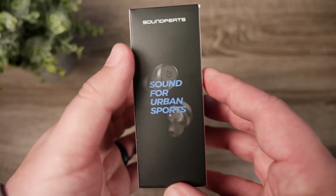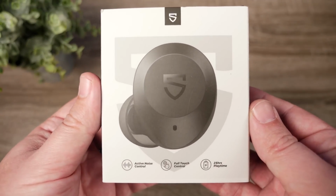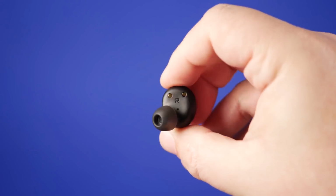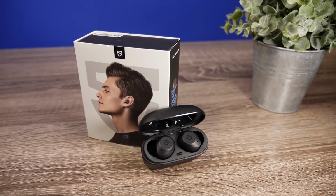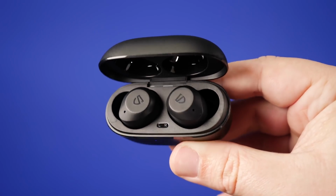In fact, the battery life on this pair is very impressive. You can get 10 hours on the earbuds themselves with around 30 hours using the case. Now this is with the ANC turned off, but if you do leave the ANC on, you can still get 8 hours on the earbuds and around 24 hours using the case. But both the active noise canceling and the ambient mode on this pair work really well.